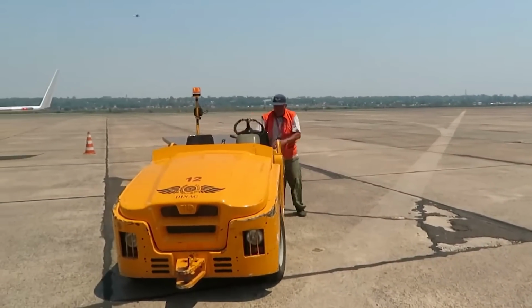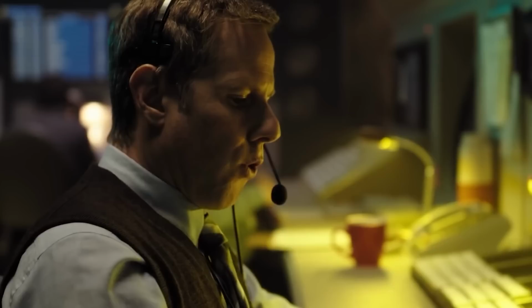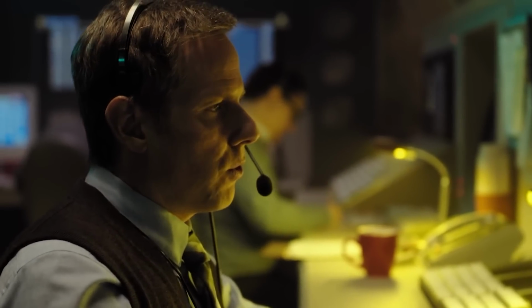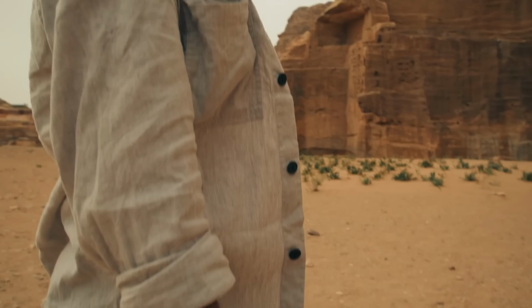Whatever the case, the incident underscores the significance of constant vigilance, training, and adherence to safety guidelines for both aviation personnel and ground workers at airports. When it's your job to fix planes and runways, it's probably good practice to keep one eye on the sky at all times.